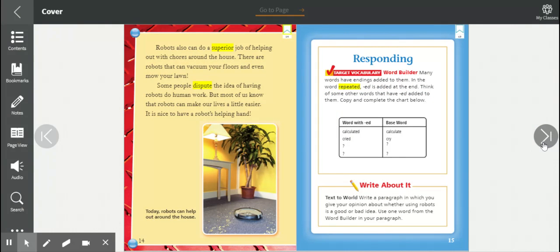Robots can also do a superior job of helping out with chores around the house. There are robots that can vacuum your floors and even mow your lawn. Some people dispute the idea of having robots do human work, but most of us know that robots can make our lives a little easier. It is nice to have a robot's helping hand. Today, robots can help out around the house.